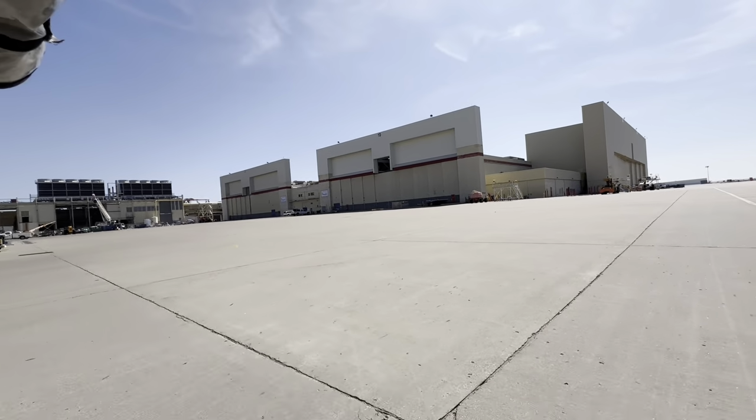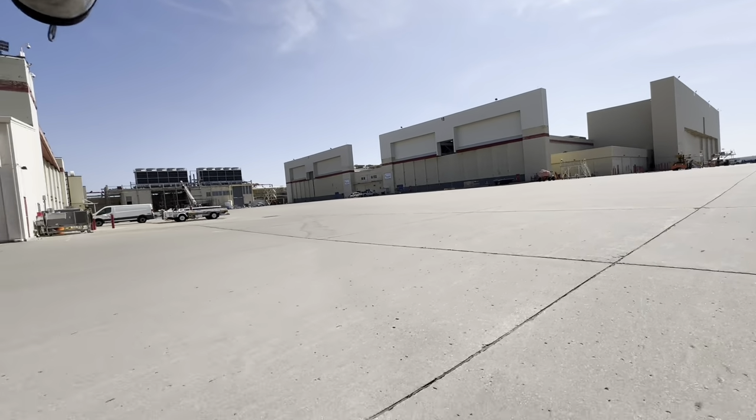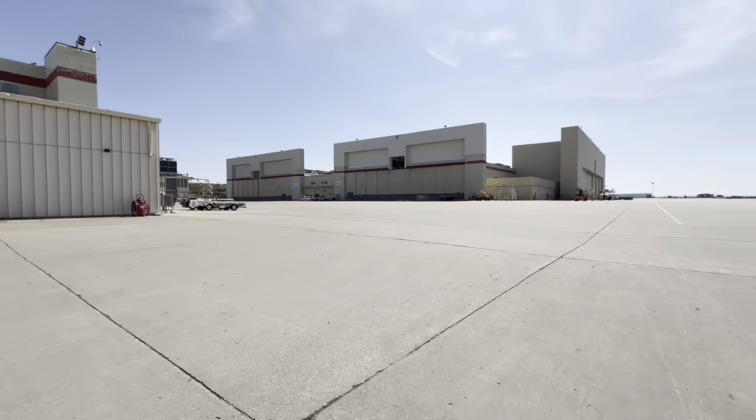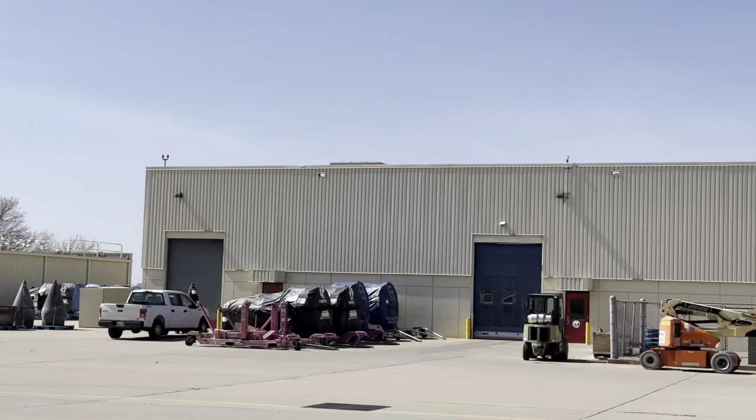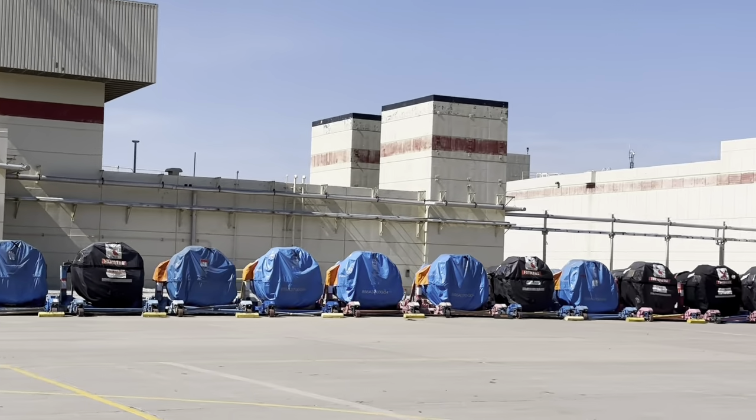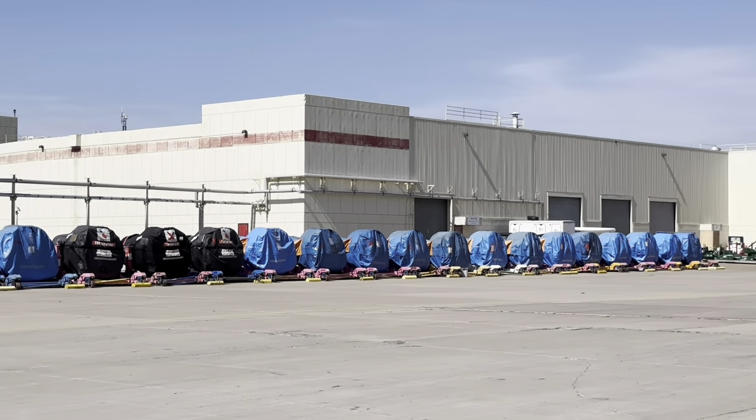Having the biggest airline in the world, you need to have a massive facility, and this is it. The carrier has invested over $550 million into this base maintenance facility. At the moment, the facility is housing over 5,000 employees, and it's growing day by day.